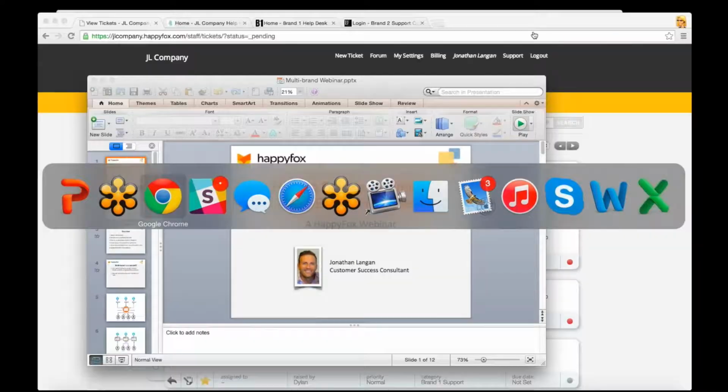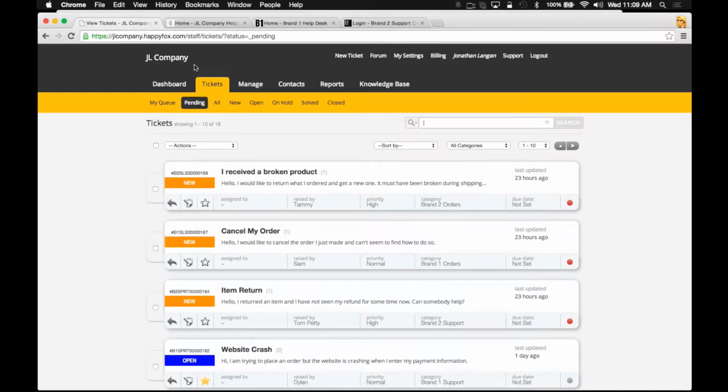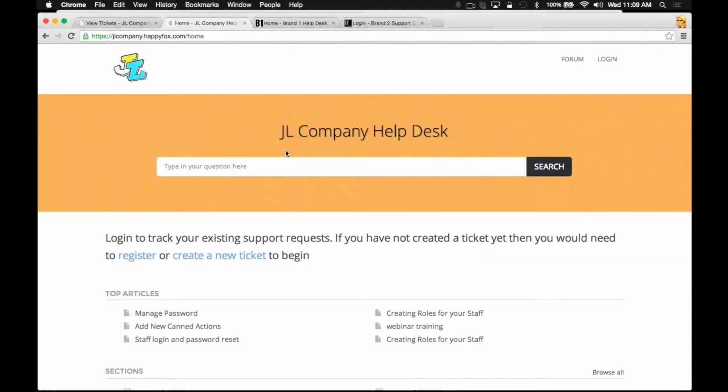So the first thing I want you guys to notice really fast is I've created a demo parent account here. This is called JL Company, and this is my staff portal where my agents can manage all of these tickets here. And then I have my parent JL Company support portal here. So I've got 2 domains.